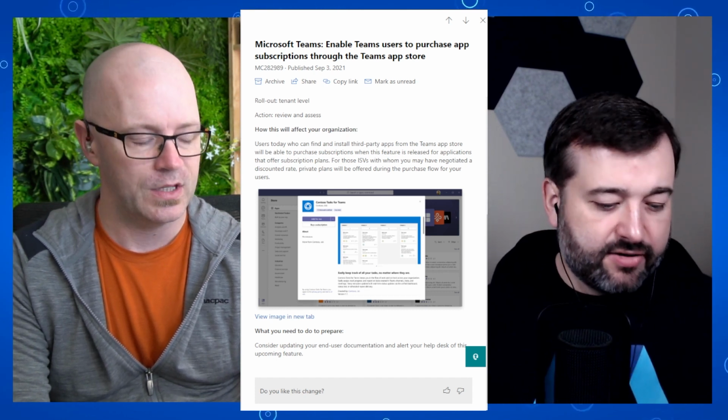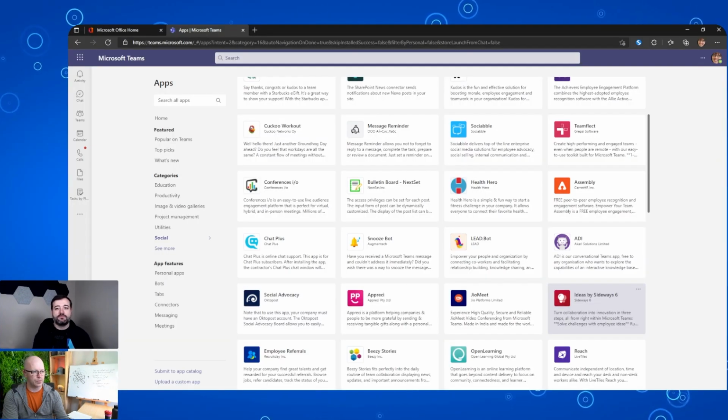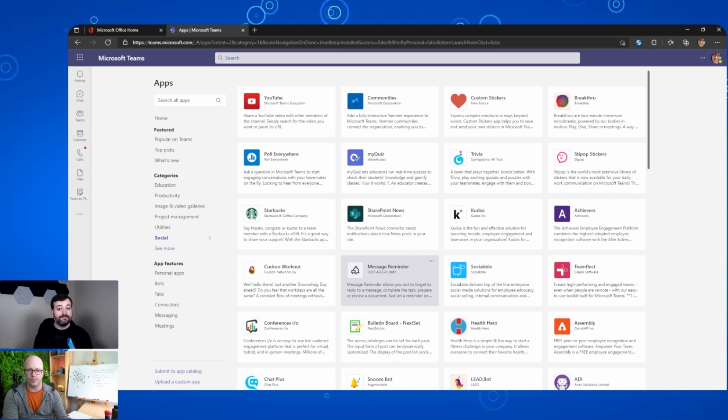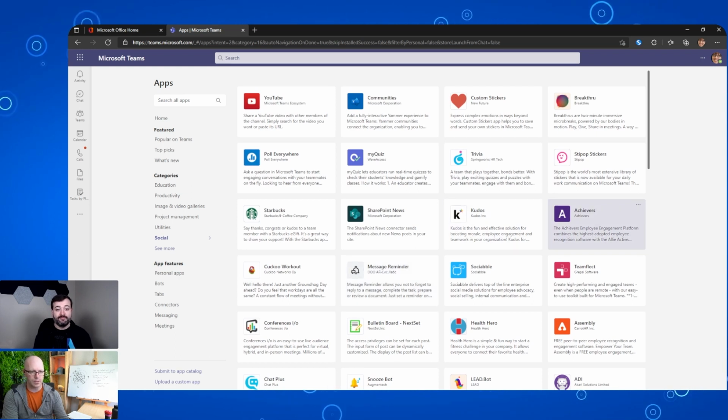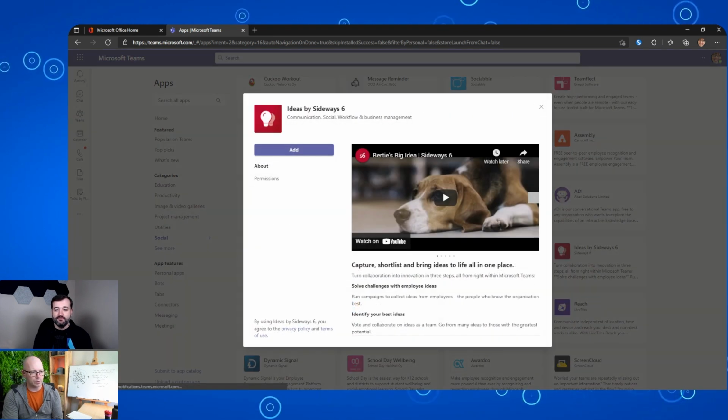They're not going to be heavy-handed here. So an example of some apps that we're seeing, of course, you got tons of them now. There are a lot in there, a lot of amazing third-party providers. But one that I'd found as a way of explaining this, so one here by Sideways 6.